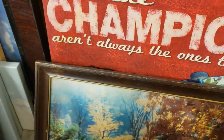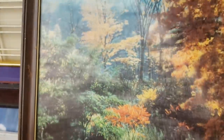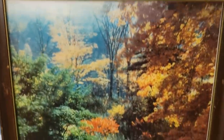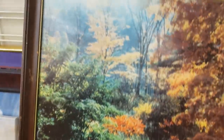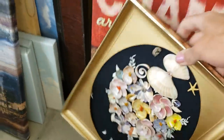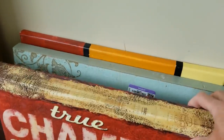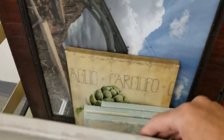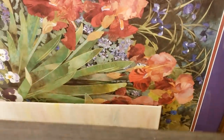Just gonna have a quick flip through to see what else they have. Oh, this is almost holographic. It moves, the trees move as you turn it or walk by. It's very vintage, $2.99, I'll take that too. Some seashells, but the top of it's quite damaged, unfortunately. Let's see. These are really modern pieces. It's a bridge.